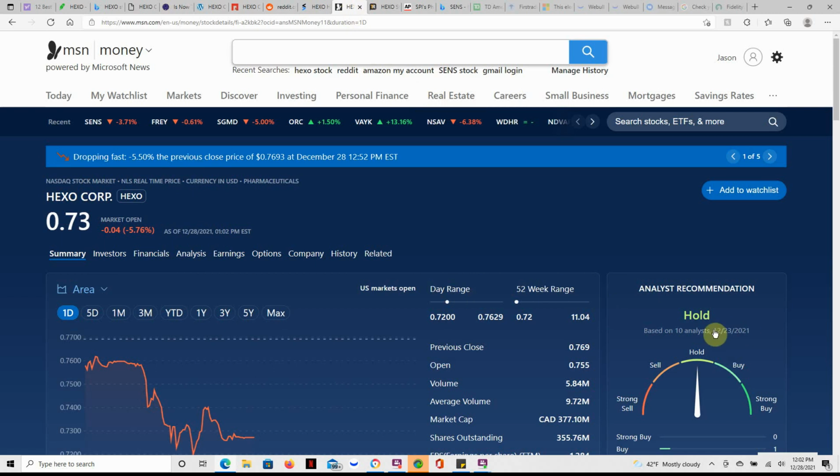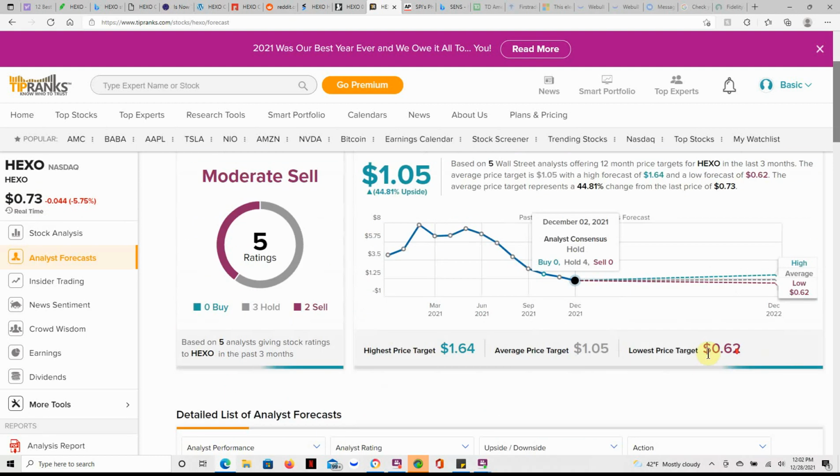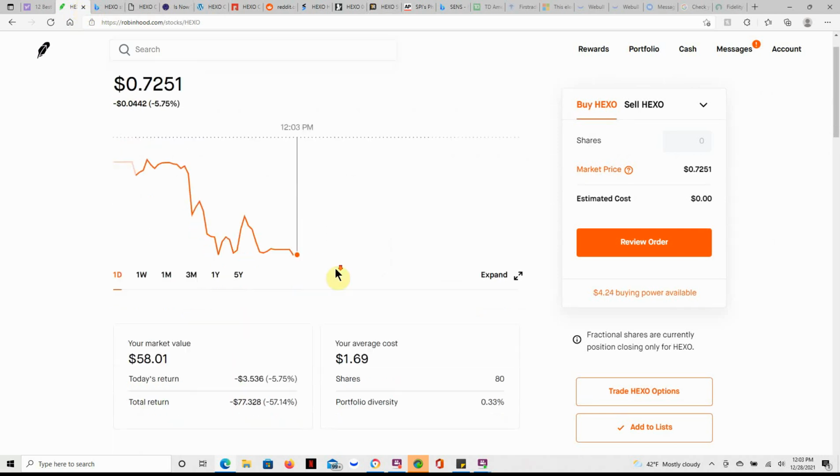Here on MSN Money, it's currently showing as a hold. Here on TipRanks, currently at 73 cents with a moderate sell at 44.81% upside to $1.05, a high of $1.64 and a low of 62 cents. But if you have HEXO, go and list that in the comments, along with your cost basis and any other information you would like to share.